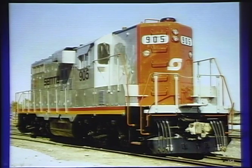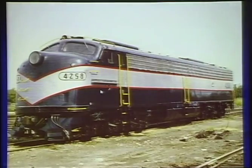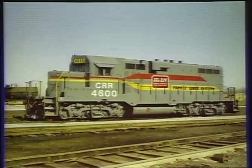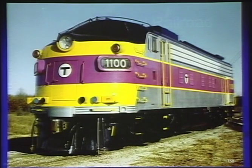We did work for the Southeastern Michigan Transportation Authority, down south, and also for New Jersey Department of Transportation. We did some Amtrak work. We did Clinchfield Railroad with Family Ties. Now, this one we did for the Massachusetts Bay Transit Authority for their commuter service.